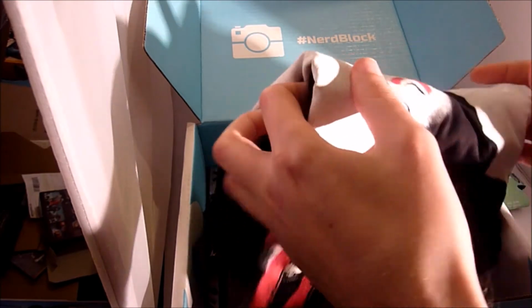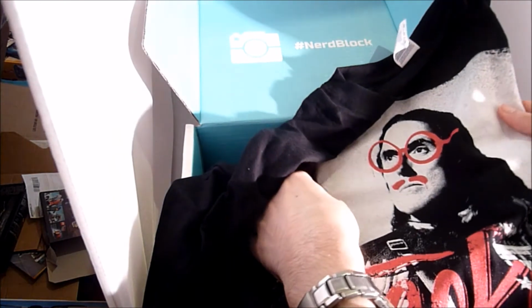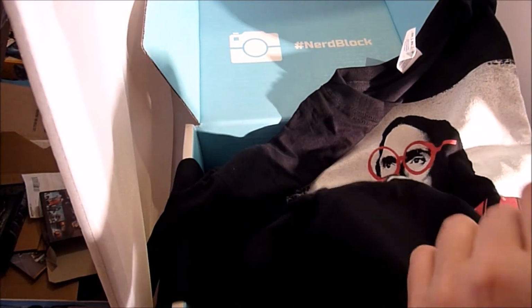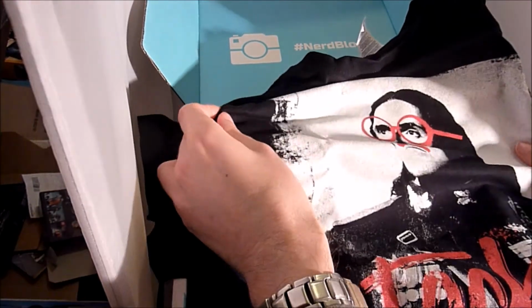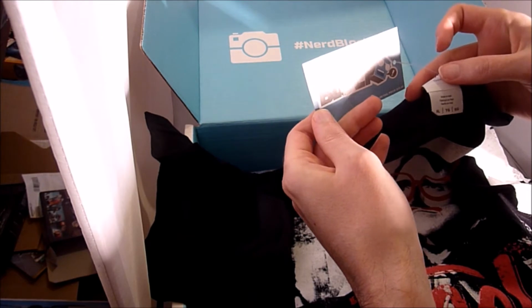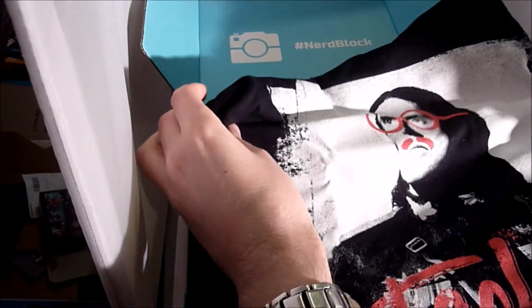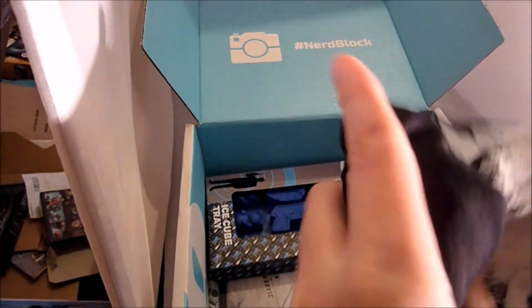This is a t-shirt. The Tacky, that's what he came out in on his tour. I'll put a link in if you want to watch the videos that I shot of the concert. And that is from Shirt Punch. I think they've got a deal going, Nerdblock and Shirt Punch. I don't know if I'll wear that or not. I like to keep my t-shirts with the print intact, don't like to wear it out.